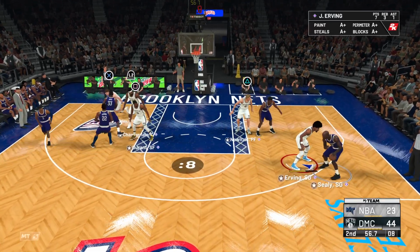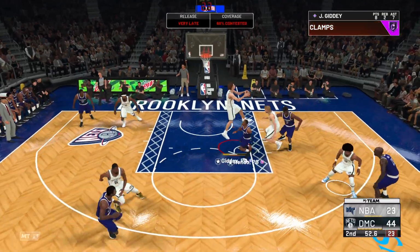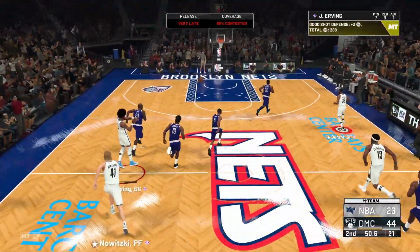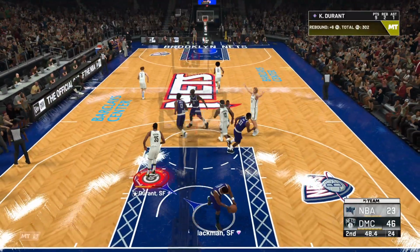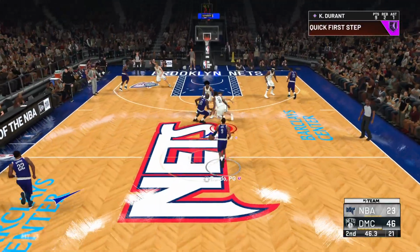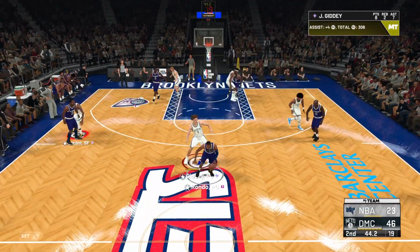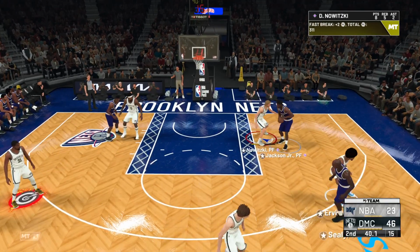Covered by Erving. Back to Rondo. Down to 5 on the shot clock. Jackson trying to break free. Here's KD. And the jam by Kevin Durant. And watch out, you don't bring the whole basket down on top of you, young fella. I don't think he ever wanted to let go of the rim. The pass to Jackson.